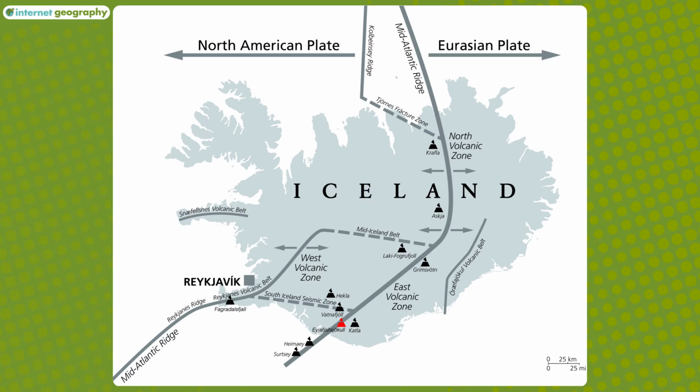Eyjafjallajökull erupted several times between March and May 2010. The largest eruption occurred on the 14th of April, 2010. Iceland lies on the Mid-Atlantic Ridge, a constructive plate margin separating the North American plate and the Eurasian plate. The two plates move apart due to ridge push along the Mid-Atlantic Ridge.